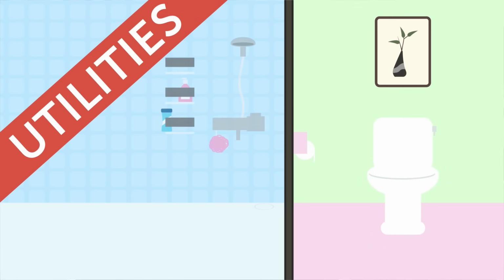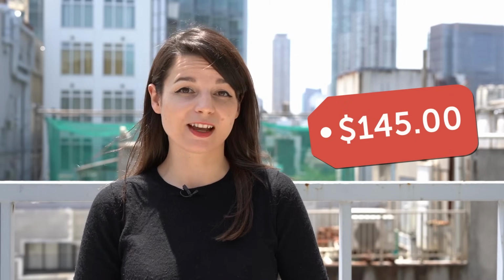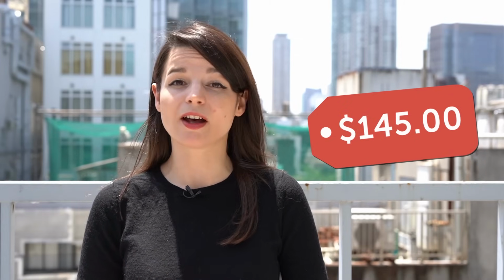But keep in mind that a separate payment is required for heat and water in your apartment. For an average apartment, about 915 square feet in New York City, about $145 is required for utility bills. This covers heating, electricity, water, and garbage. For internet and phone, however, that's a totally separate payment.